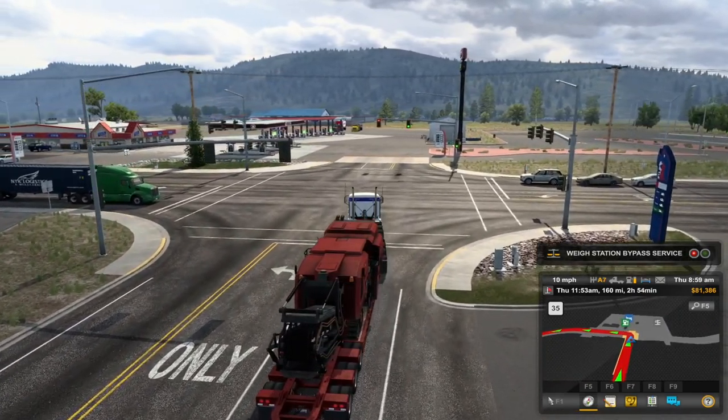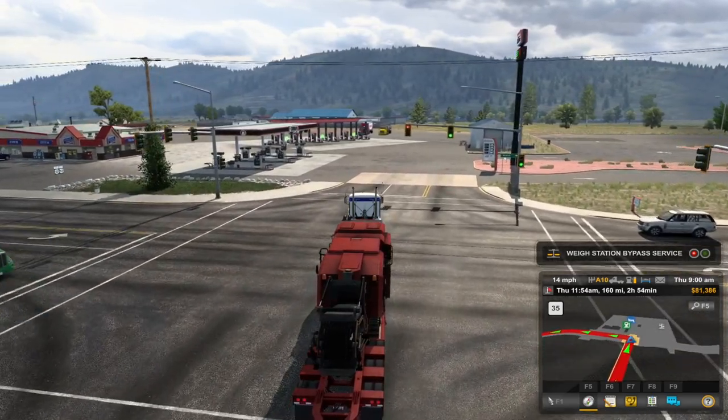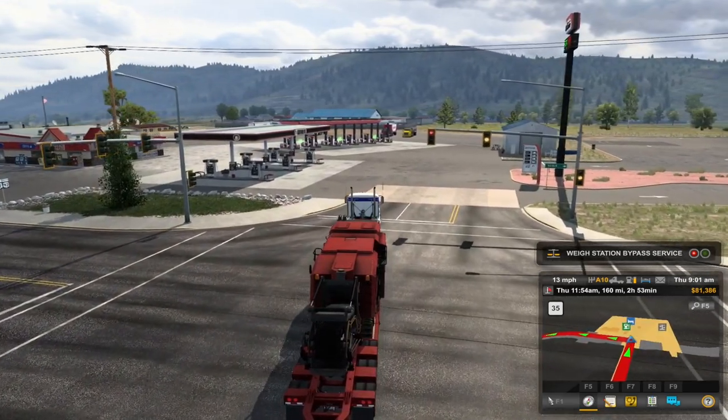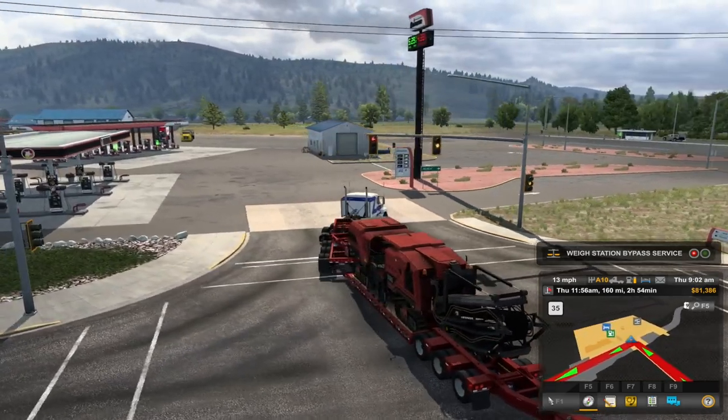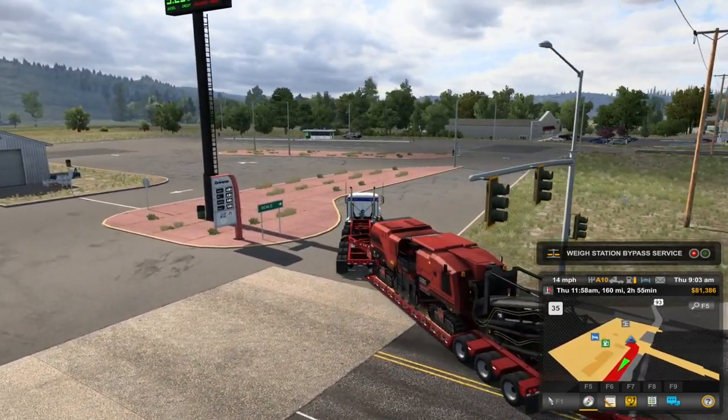It's over there. Now, if I go through this little gap here. Yeah. Oh, look out. Oh, there's a sign there, look. Scale. Oh, well, that helps.